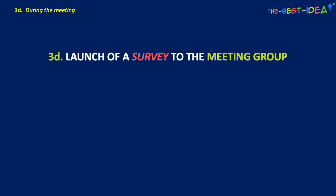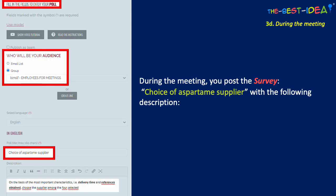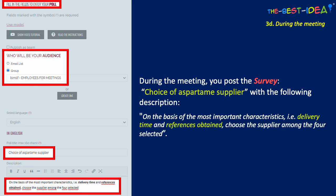Launch of a survey to the meeting group. In this example, during the meeting the manager involves all participants, both those present and those connected remotely, in a choice and asks them to respond to a survey directly on the platform. During the meeting, you post the survey, Choice of aspartame supplier, with the following description: On the basis of the most important characteristics, i.e., delivery time and references obtained, choose the supplier among the 4 selected.